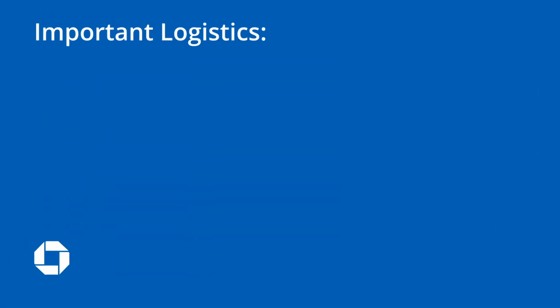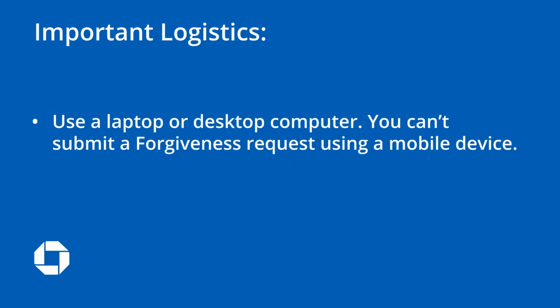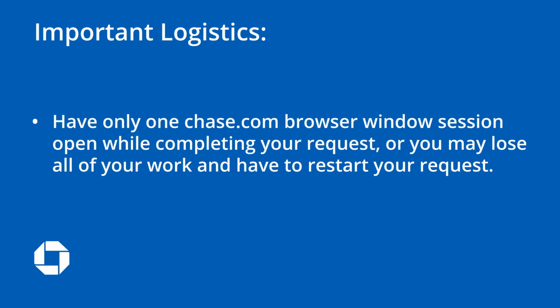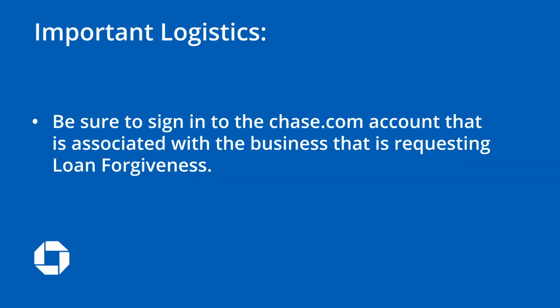But here are some important logistics. You must be an authorized representative on your account to submit a forgiveness request. Also, use a laptop or desktop computer. You can't submit a forgiveness request using a mobile device. Have only one Chase.com browser window session open while completing your request, or you may lose all of your work and have to restart your request. Save your progress on your request every time you complete a page by choosing Next. Be sure to sign in to the Chase.com account that is associated with the business that is requesting loan forgiveness.